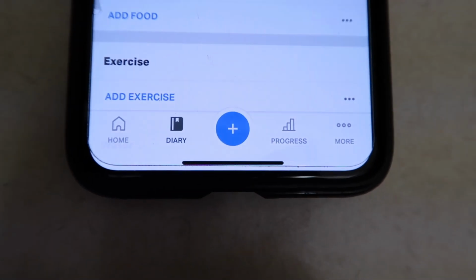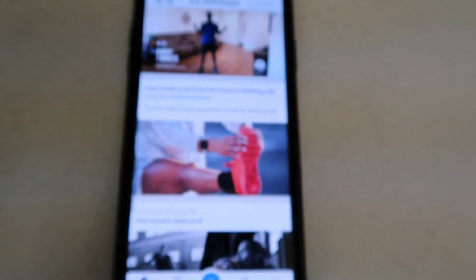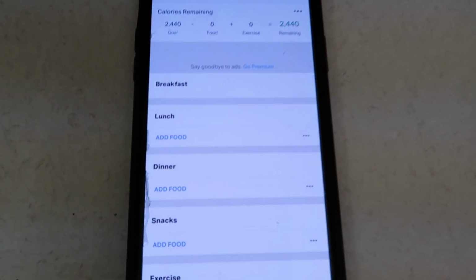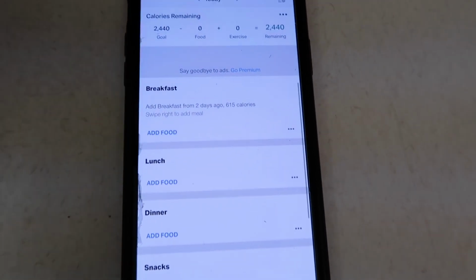Your little bar tab down here, you have your home, your diary, your progress, and more. On your home page, there's really nothing much. I mean, there's like tips and stuff that you can follow. I never really pay attention to that. What I do is I go to diary, and it's broken into breakfast, lunch, dinner, snacks, exercise, and water. You can even track your water if you want.